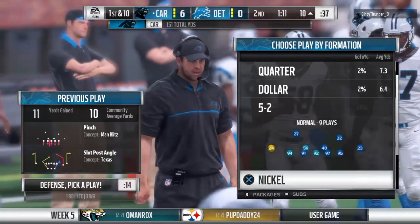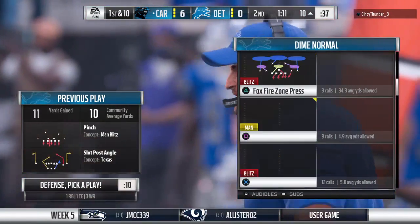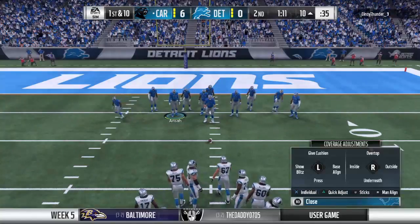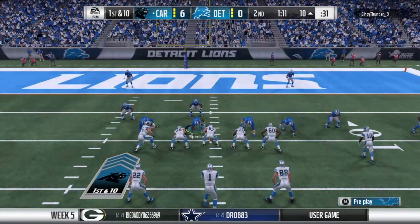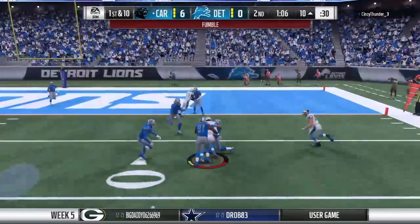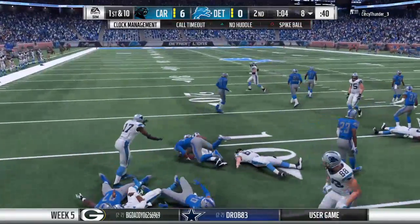Newton able to use those legs and get past the marker to pick up the first. And it's 1st and goal now, but still 10 yards to go. Operating from the gun. Newton eluding the pressure right. Cam fighting. He lost the football. It's out. And this is scooped up by the Lions.